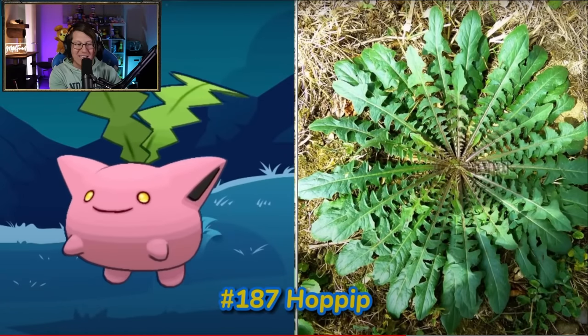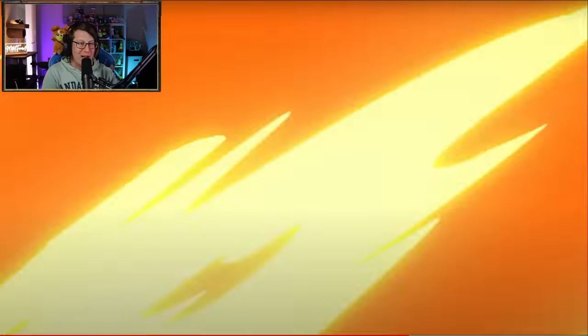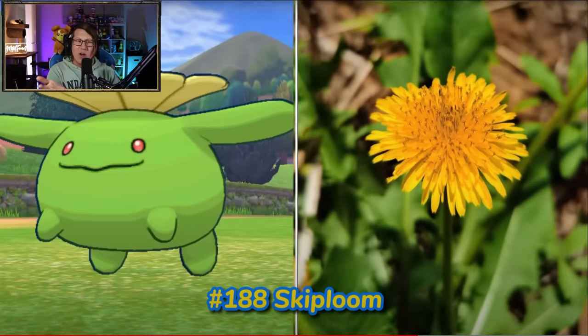That's just a weed. What is that? That is not a Hoppip. I could take a picture of a Hoppip in my garden. What? That is not a Pokemon. Wow. That is not. All right.